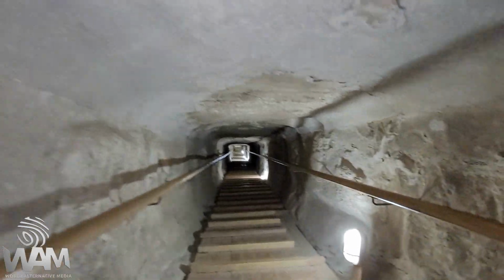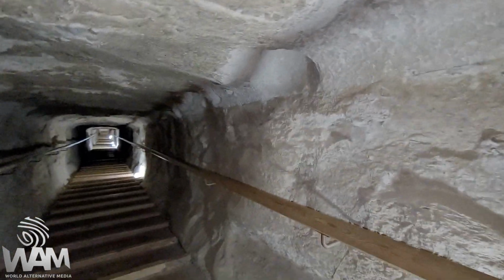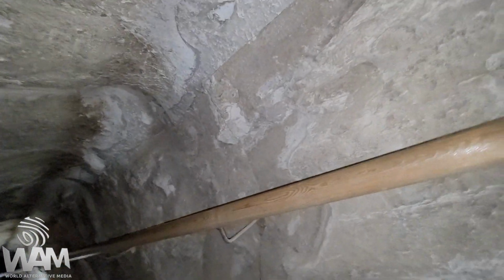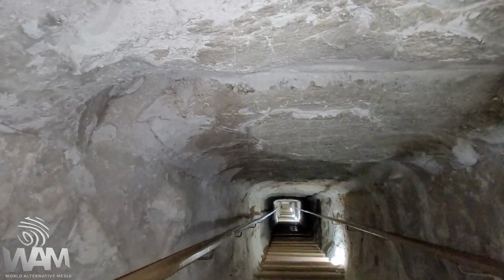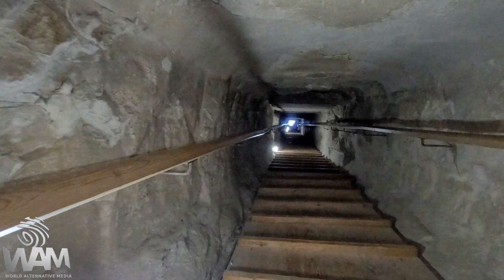This all looks like bedrock down here. Similar construction method to the Osiris shaft and subterranean chamber, except we see these scoops. I'm not sure if this is from renovation. It might have just been a rock that fell out that they patched up, but you see a lot of them going down here. To stabilize this pyramid was not easy.